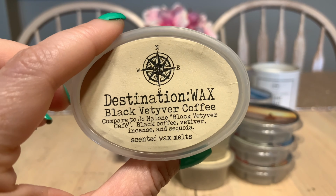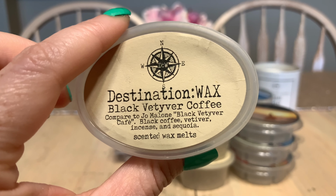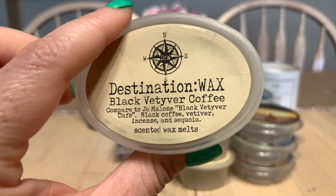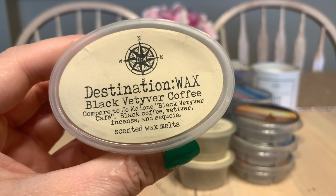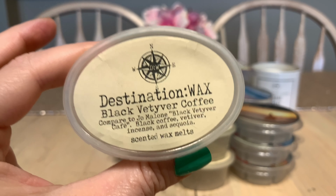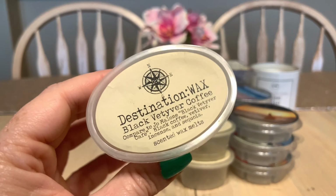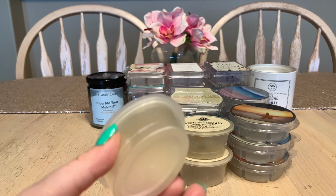And lastly, from Destination Wax, we have Black Vetiver Coffee, which is described as a comparison to a Jo Malone Black Vetiver Cafe, which is, I guess, a perfume, knowing Jo Malone. This is black coffee, vetiver, incense, and sequoia. Now, not my favorite. I am a coffee lover. I think I was more intrigued at the scent notes of this when I saw it online, and I was like, yeah, I'm going to purchase this and see. But I'm glad I got a small little cup. They don't do these scent shot cups much at all right now.